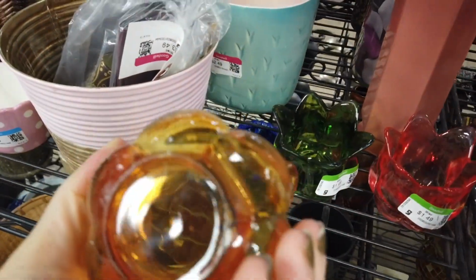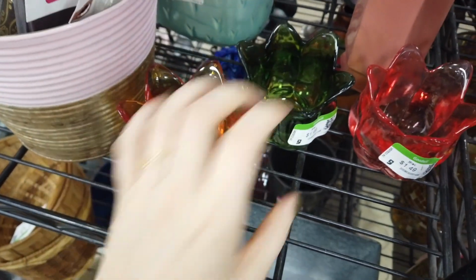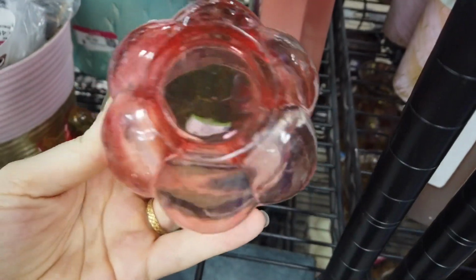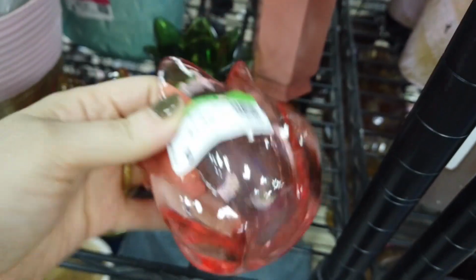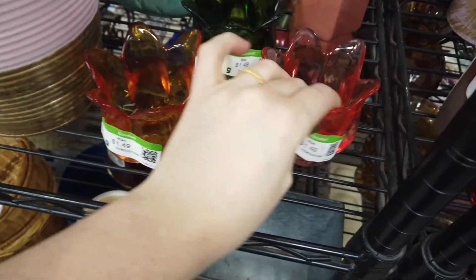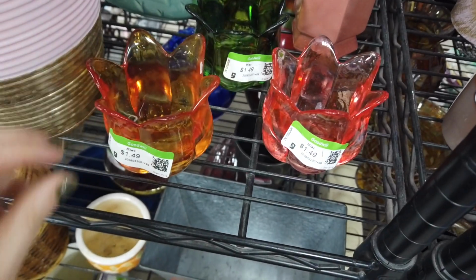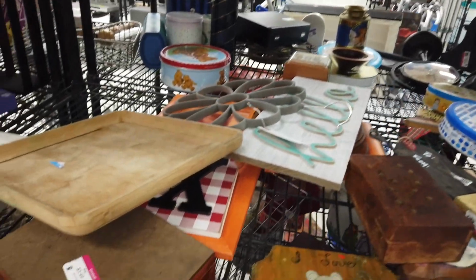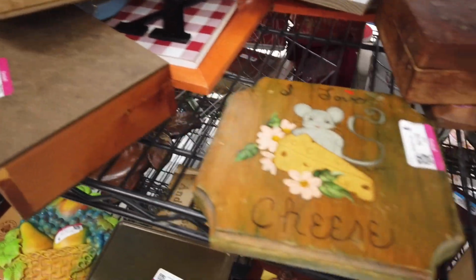Then I found these guys, and I was really into them at first. They just had really pretty colors. I wish there had been four. So that was also kind of a negative. And then this one here, I felt like had the best color, but it also had a lot of cloudiness to it, and I wasn't sure that I'd be able to get that out. And so for that reason, I left them there, even though they were giving me all the retro vibes.